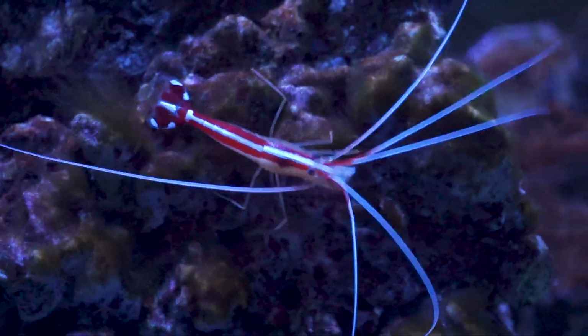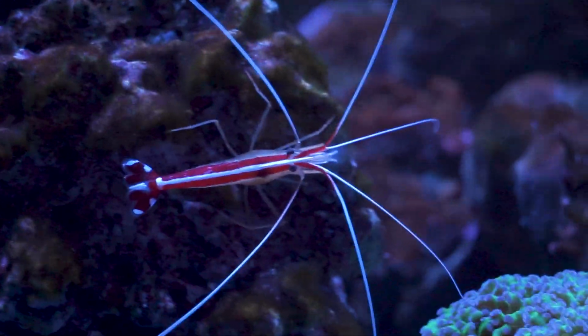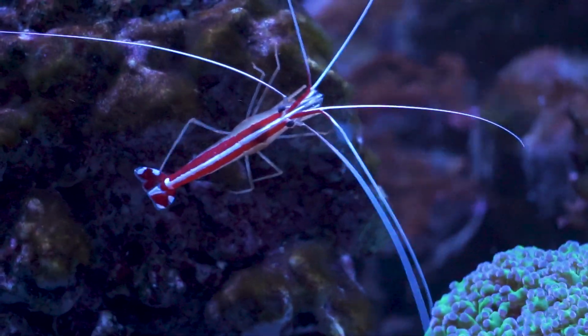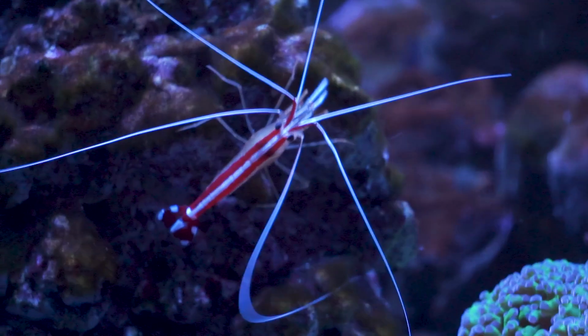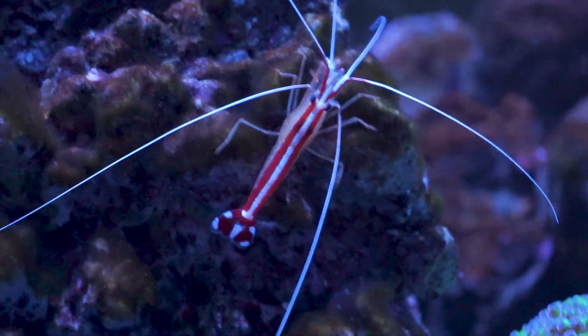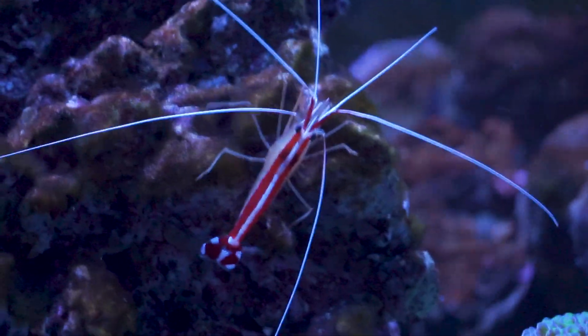For inverts, we have a cleaner shrimp, pretty good sized one too. Every reef needs a shrimp running around. They're great for a cleanup crew, not just for algae, but also cleaning off your fish. They'll set up little workstations around the tank that the tangs and other fish will swim by so that they can get cleaned off. This shrimp goes nuts over feeding time. He's a lot of fun to watch and chase around the tank.